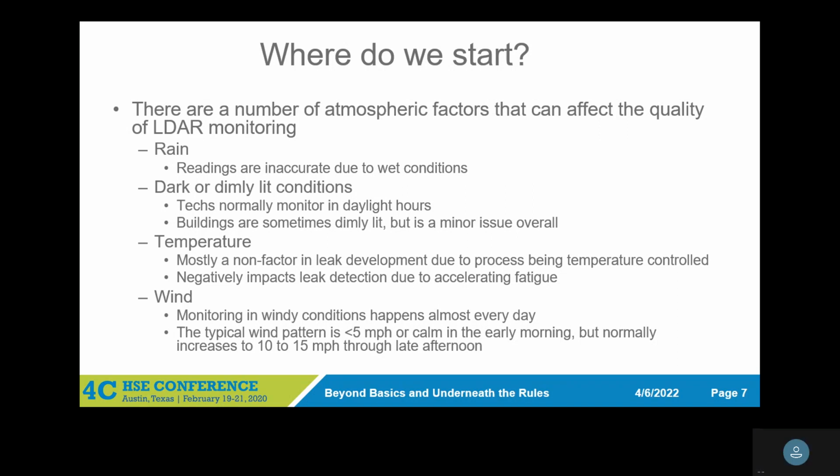Yeah. So we'll start with the atmospheric conditions. Obviously rain is an issue, especially if you're in East Texas where it rains almost every day in May and June. It's not that you can't monitor, it's because the schedule gets compressed. You're expected to get a whole month's worth of monitoring done in 10 days, and that's where it becomes an issue, because they're having to monitor a lot more components. So of course the quality of the monitoring reduces during that time.